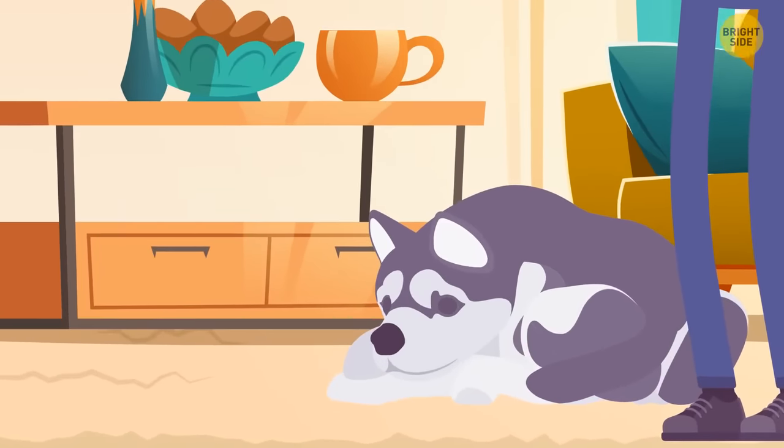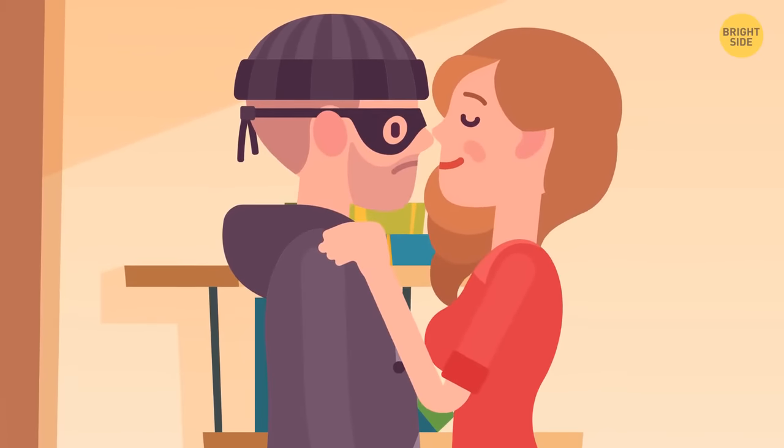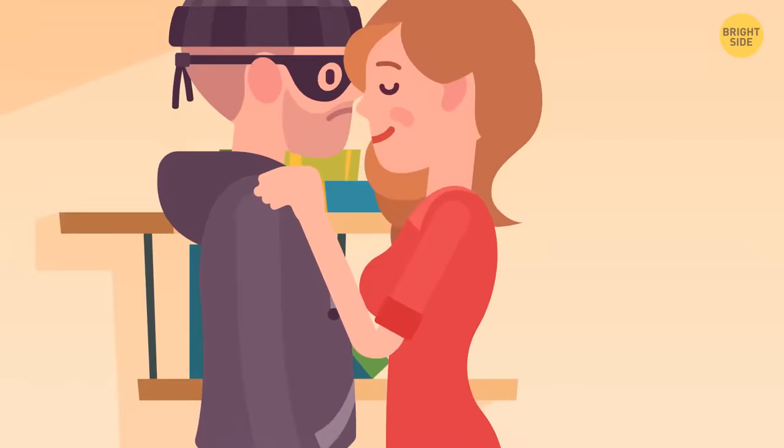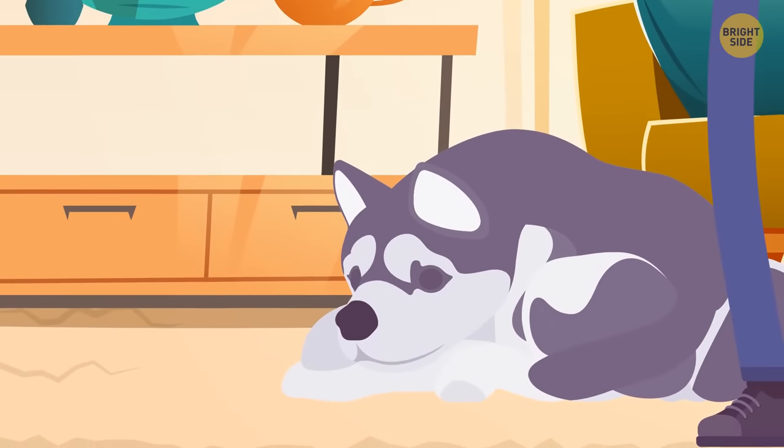Look at the dog. If its owner had been away for a week, the pooch would be jumping around, happy and excited. But the animal saw Scott just a couple of minutes ago and isn't showing too much enthusiasm.